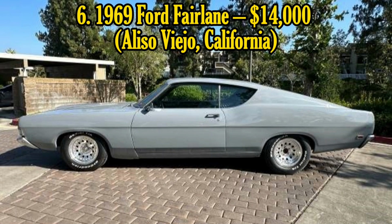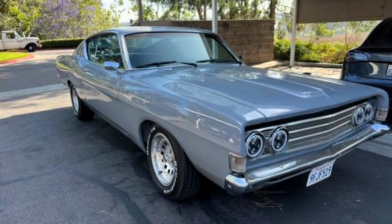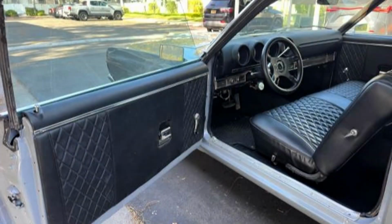Number 6. 1969 Ford Fairlane, $14,000, Aliso Viejo, California. This 1969 Ford Fairlane Fastback Coupe features a 302 cubic inch V8, automatic transmission, and newly applied paint in gray. It boasts a new leather interior, dashboard, and carpet.